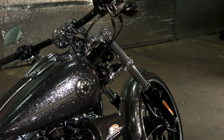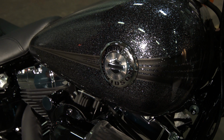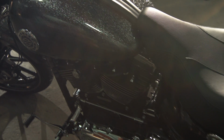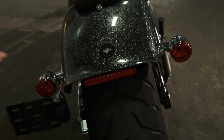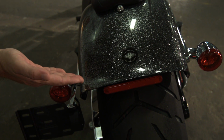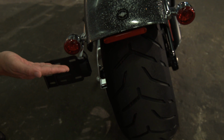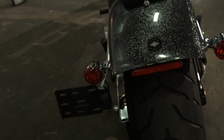I want to point out this color. This is a chrome metal flake. Unique to the Breakout is this round badging. Take a look at this beautiful seat. Nice low slung seat. For a real custom look, you've got a chopped rear fender and the awesome 240 millimeter rear tire. License plate frame on the side for a really cool look.